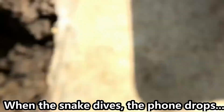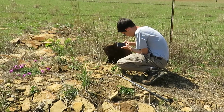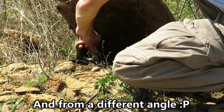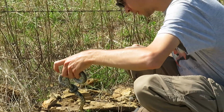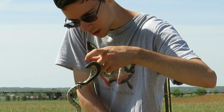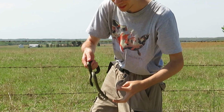Alright, we got ourselves a speckled king, and he's going down a hole, so I can't let him go. Whoops! Look at that. He's musking all over the place, but it is a beautiful speckled king snake.